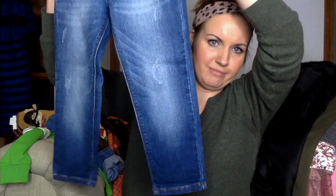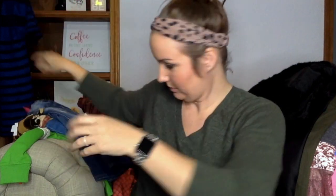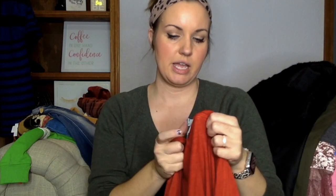Hudson jeans for $3 for my son. So cute. Again, something that was not designer but did snag from that new rack they were putting out. Athleta size, ooh, XL. That's a good size. Cute little orange burnout tee. This is Eero.